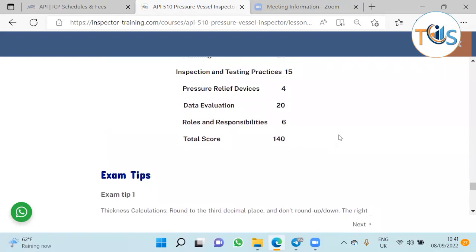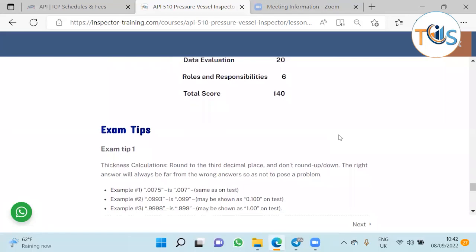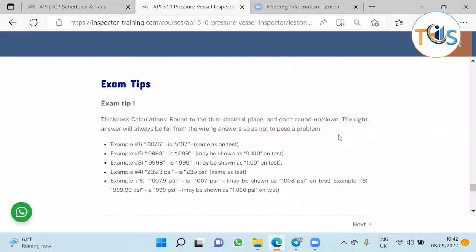Then you have inspection and testing practices, again 572; inspect pressure relief devices, 576, 4; data evaluation, mostly a combination of 510, 20 questions; and roles and responsibilities, again from 510, 6 questions. The total score is 140, which on a scale will be 500. So you have to answer 70% of them right.